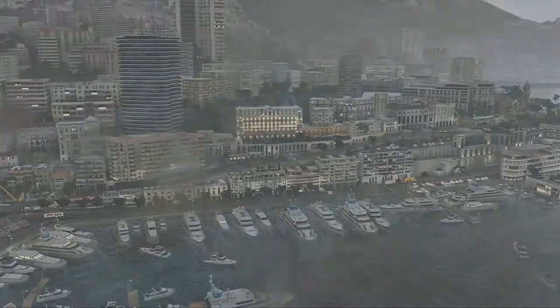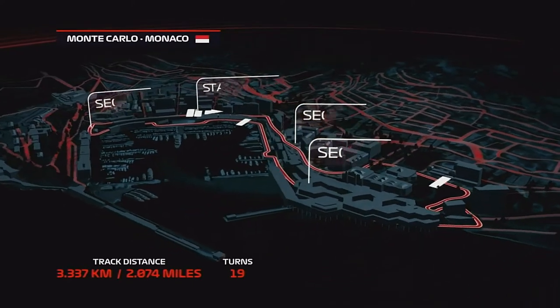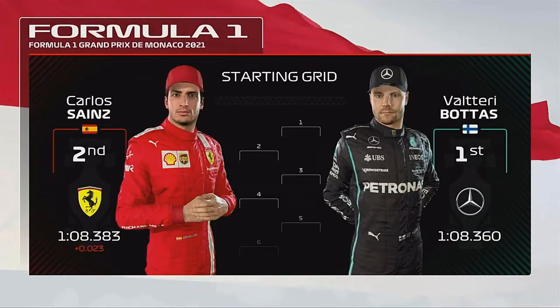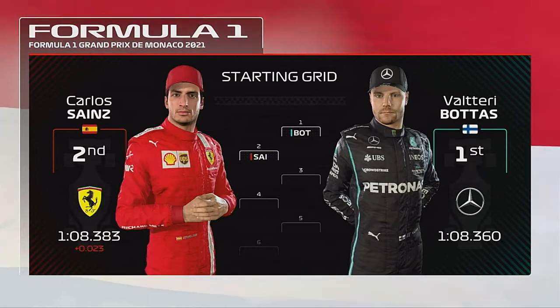But we move. This is the grid for the Grand Prix. And then we will get into the race after. Let's run you through the driver grid order for today's exciting race. Good job yesterday from Valtteri Bottas. The Finn starts from pole position. A very happy Carlos Sainz will start second.